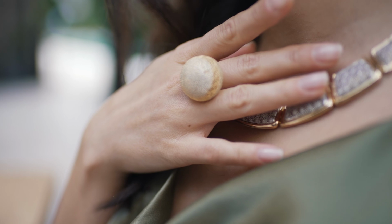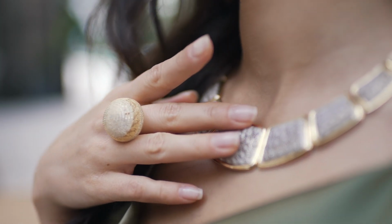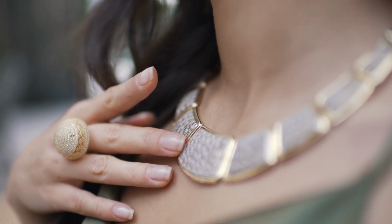Then we've got our dramatic. So dramatic tends to be big and bold. It can be any style, but it's bigger, it's bolder. It might be a bright colour. It might be a larger scale. It's definitely noticeable. A statement necklace, a statement ring, all that sort of stuff, much more dramatic.